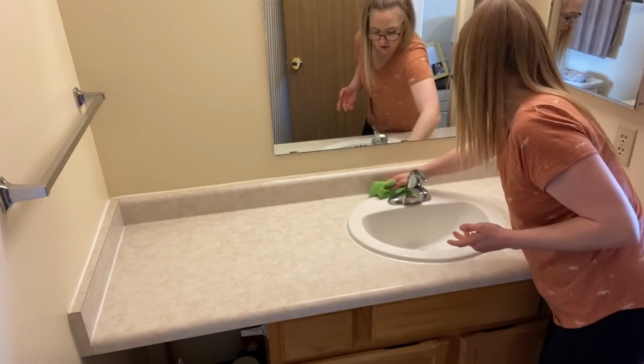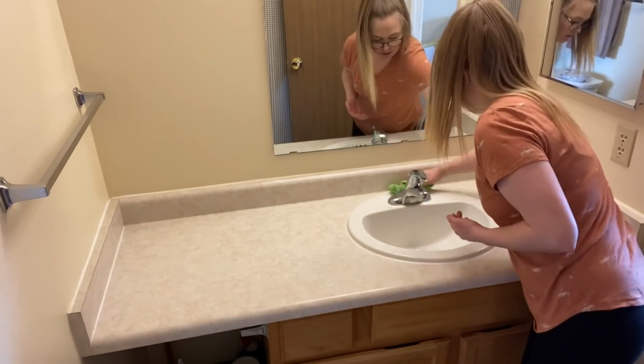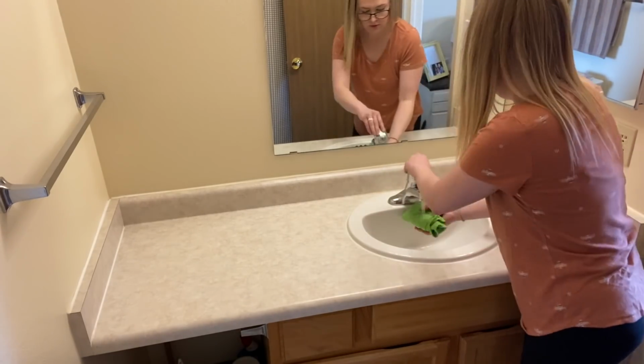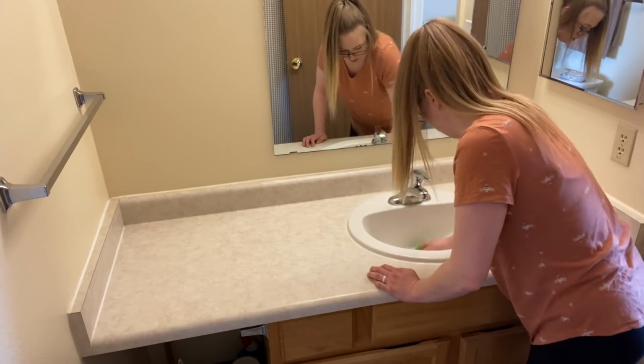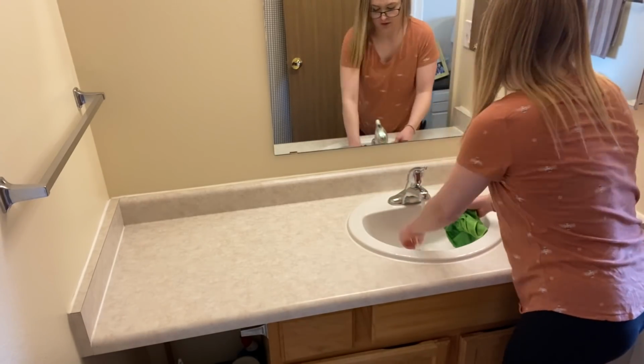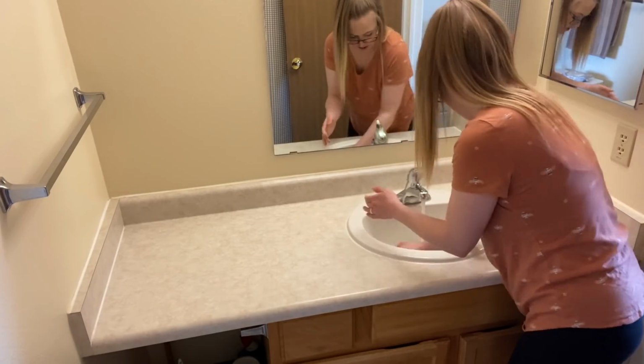I don't like using this product, but I will say it is a great product. It does work really well. It cleans fantastic, but honestly the smell, I wish they'd come up with a different smell for this exact line, just because it's so, I don't know how to put it. I guess I would say the scent is very harsh.